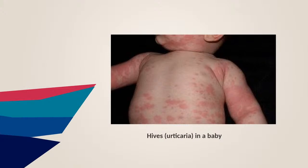You can see the red lesions popping up everywhere, over the neck, the hands, the arms. It's red, elevated lesions. This is for a baby, but this condition can actually happen to anybody, even adults and elderly patients as well. But for children, it's very, very common. So this is known as urticaria.